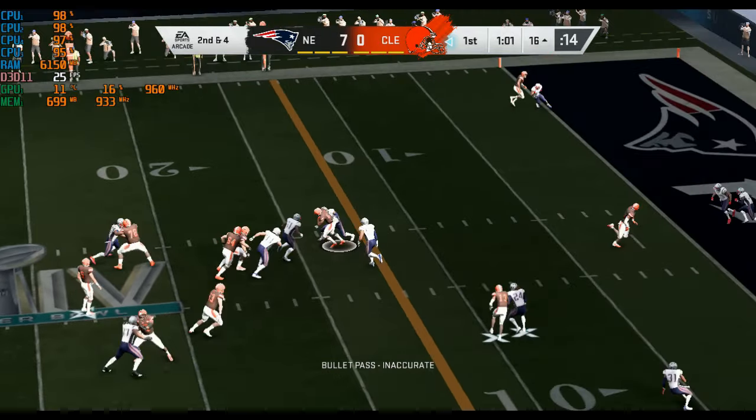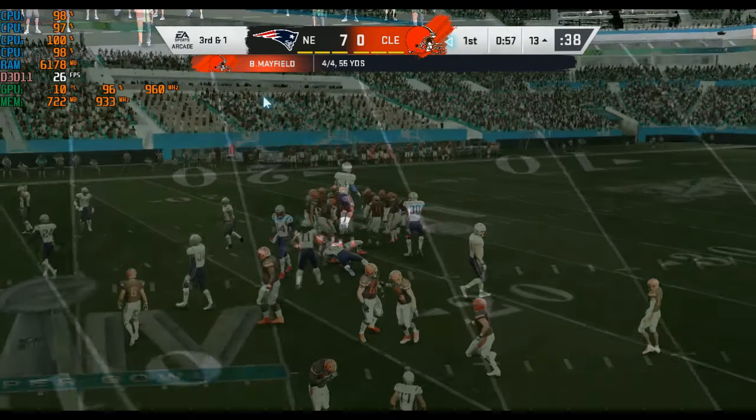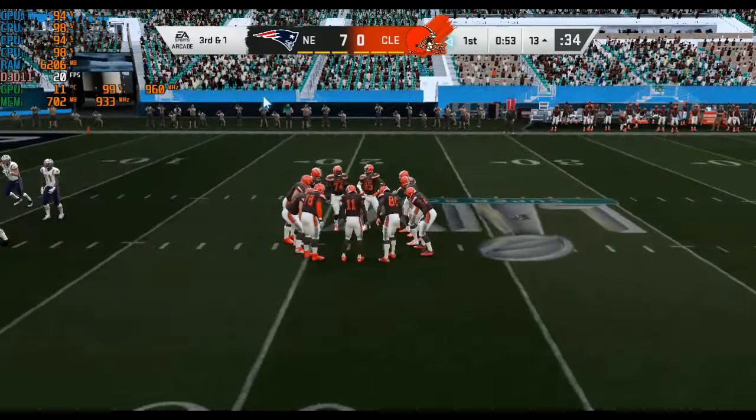Now Mayfield. Over the middle and into the hands of his receiver, Landry. And tackled down after a gain of three. Leaves him with 1 yard to go on third down.